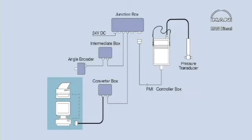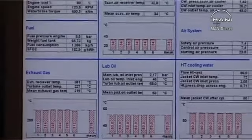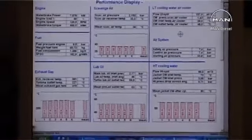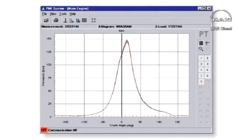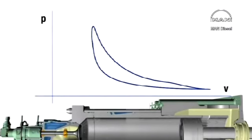The PMI system is designed to produce reliable calculation of mean indicated cylinder pressure and other performance data that require the accurate pressure measurement of cylinder pressures and detection of the crankshaft position. From the indicator diagram, the so-called indicated output can now be computed.